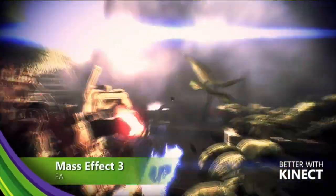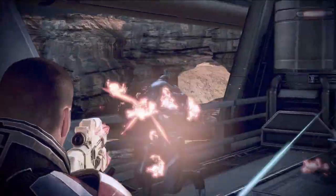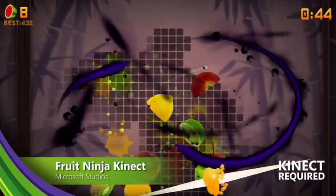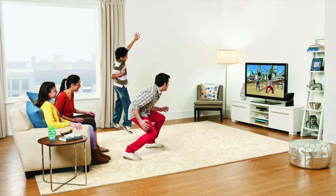Aside from use of Kinect's voice capabilities in larger AAA titles like Mass Effect 3, it was clear that Kinect was a direct play for the mainstream, and a definite step toward getting people comfortable with the ideas of having a camera connected to their console and a voice-driven living room.